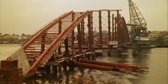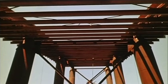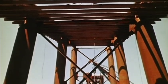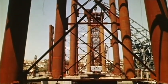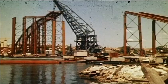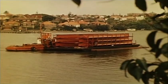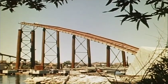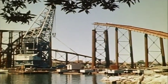With the columns in position, the steel girder spans, which have been assembled on shore, are now placed. The false work girders join up and are bolted together. Whilst the bridge is being built, a shipping channel must be provided by leaving a 200-foot opening in the falsework columns at the deepest part of the river.